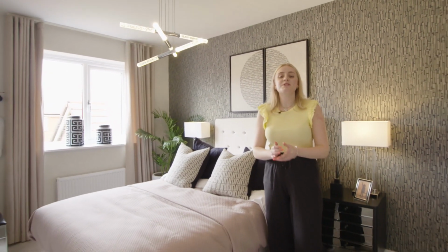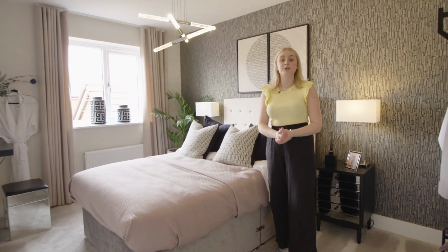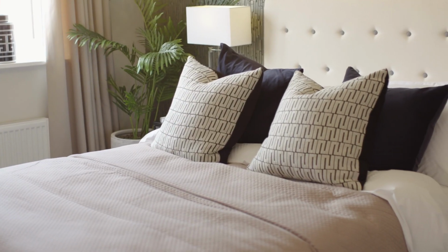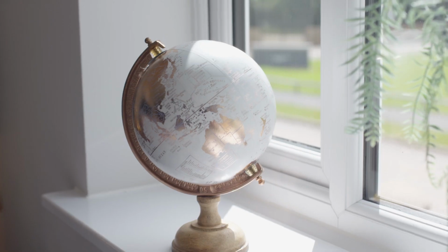Let's face it, gyms are expensive, but did you know you can also utilise your spare bedroom as a home gym or workout space? With as little as a yoga mat and an internet connection, you can create your very own exercise space, saving you money on memberships and giving you all the privacy you could ever need.